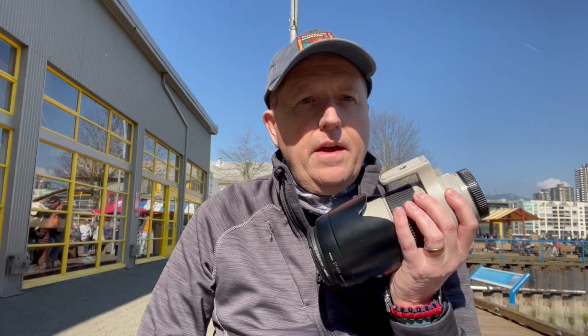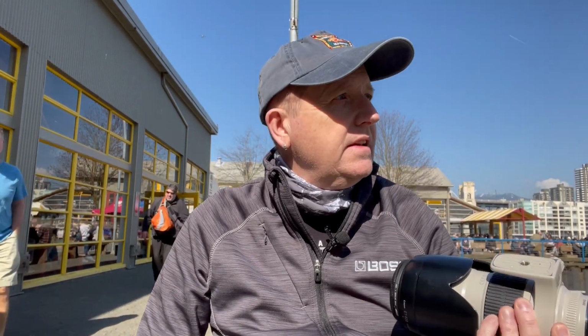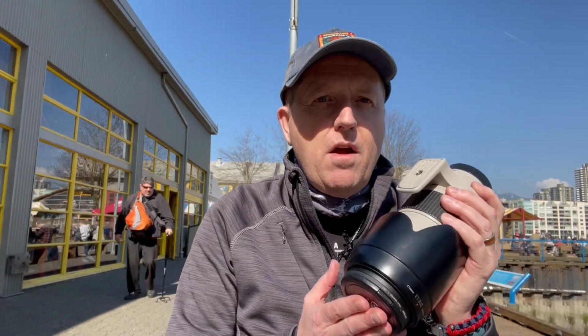And sometimes we don't like to get a little too close to what we're shooting. So I brought my 70-200 f2.8 with me. I can shoot those buskers from a distance and a few other things across the water that might be far away. So that's what we're shooting with today.